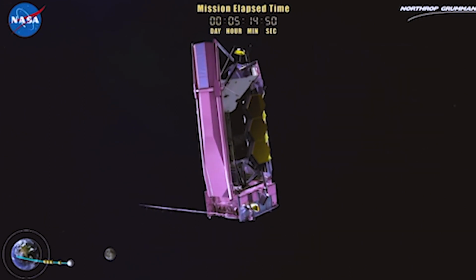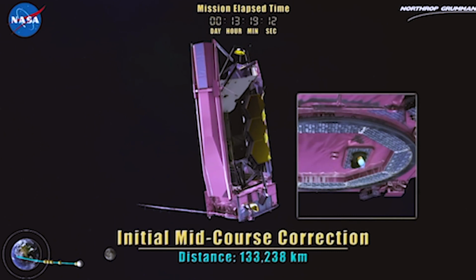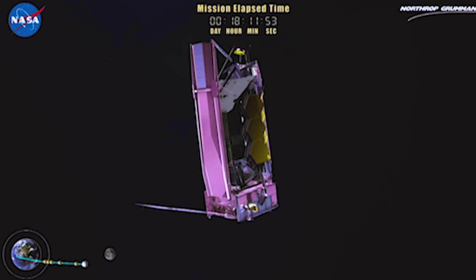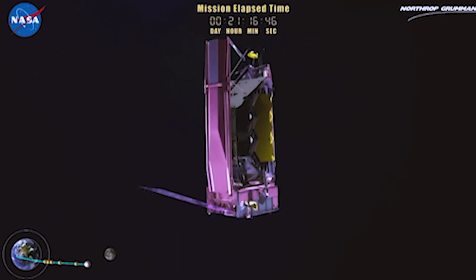The solar array comes out very quickly, so we have power. We start to do any course corrections we need to make sure we're going to the right orbit out there at L2. The smaller the correction we have to make, the longer our life is because it saves fuel.